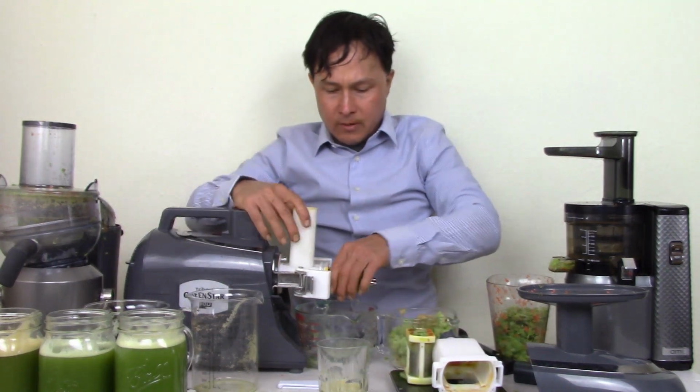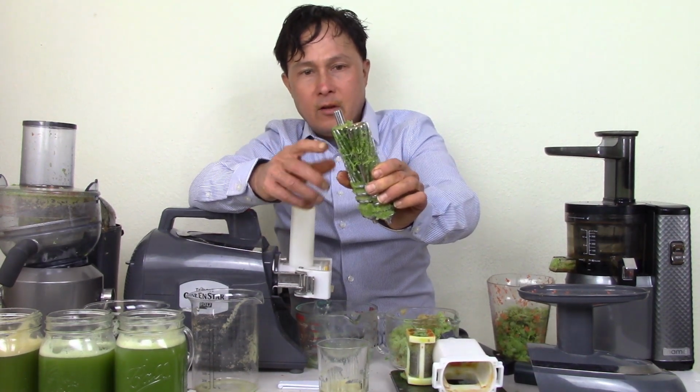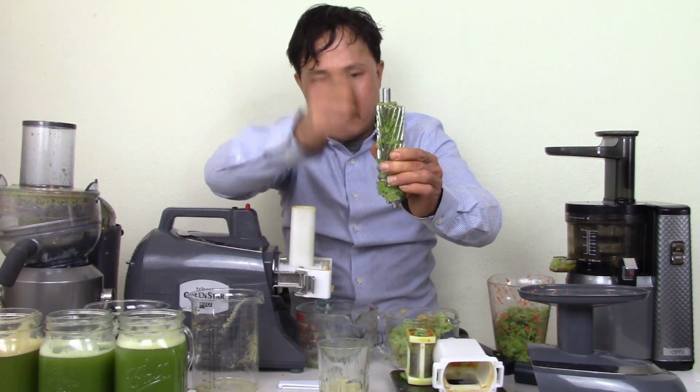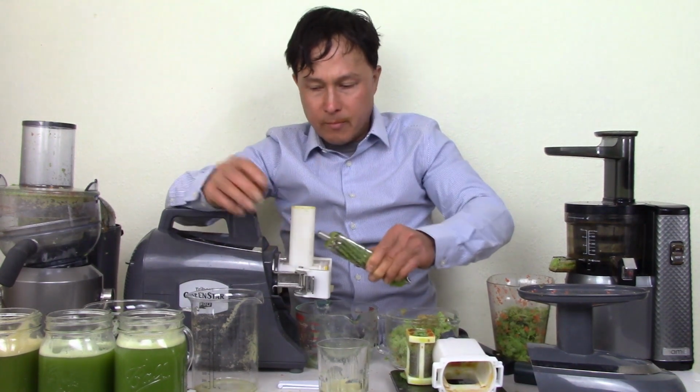Not that difficult. You have two augers that, in my opinion, are really easy to clean. I just blast this underwater and use a brush. Once again, not a sponge, to just brush it off. All the pulp comes out. Actually, I usually get all this pulp into my compost bin before juicing.